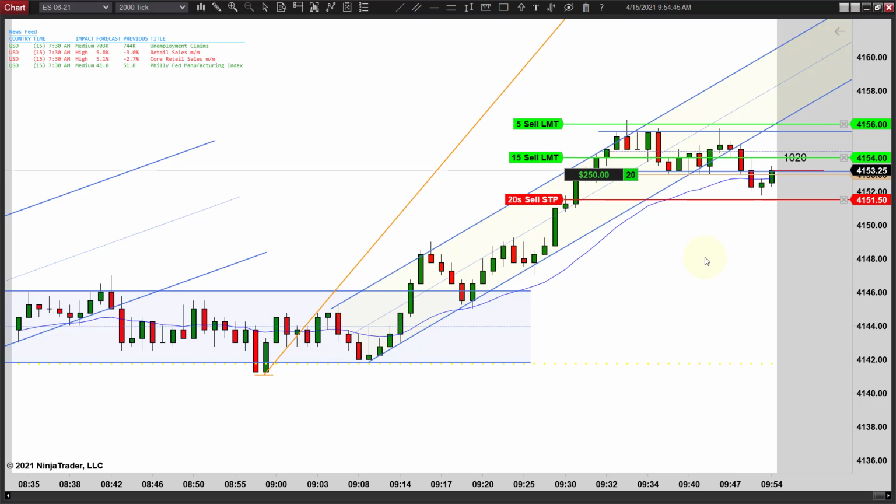But we'll leave our stop where it is until we either scalp out or get stopped out, one of the two. But again, I'm just playing the trend up based on a little failed break lower and a small bullish signal bar here. Chance to get back on with the uptrend with some pretty low risk on a failed break lower.